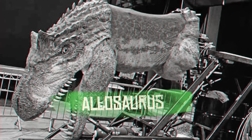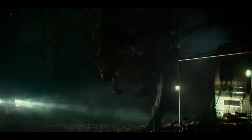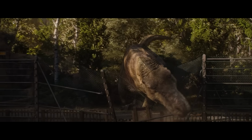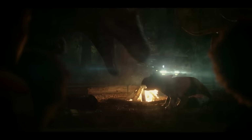Allosaurus, Battle at Big Rock. On September 15, 2019, Colin Trevorrow surprised fans of the franchise with a new short called Battle at Big Rock. This new short film is canon in the franchise and is set after the events of Fallen Kingdom. The short was produced in secret, so nobody knew what hit them when it was released. The short shows an awesome fight between an Allosaurus and a Pseudoceratops.